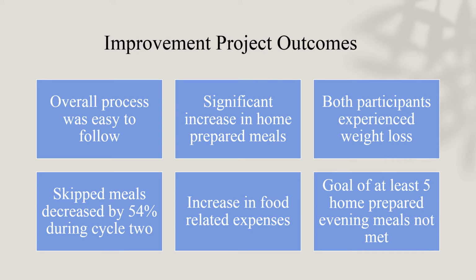As for the project's outcomes, overall the process was really easy to follow. We did have a significant increase in home-prepared meals. We ate 59 home-prepared meals over the 3-week period between the two of us. We also lost a combined total of 17 pounds. Skip meals did decrease during cycle 2 by 54%. However, they did remain higher than expected and were higher than the first week during cycle 3.